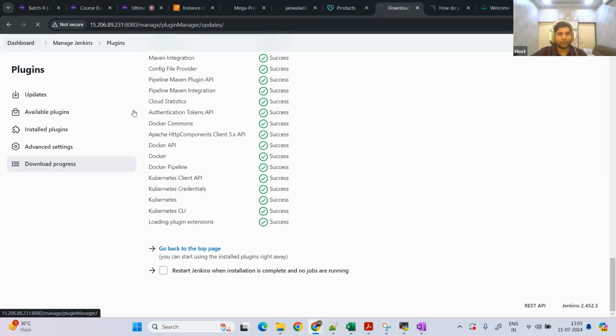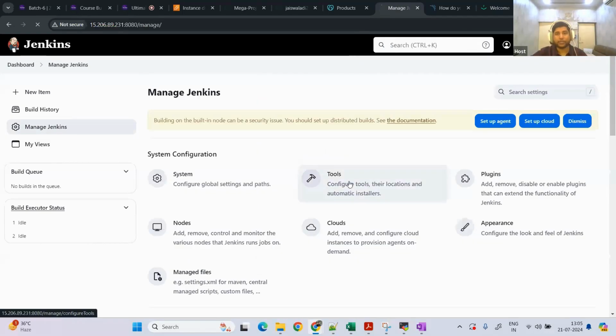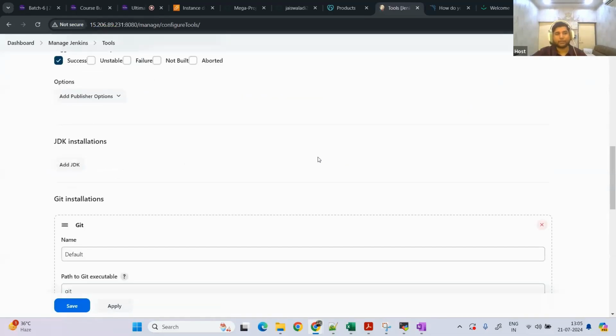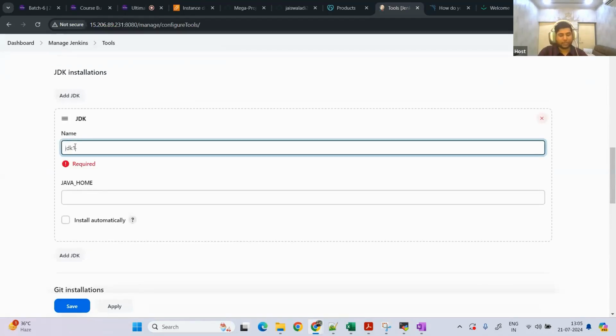Okay, now this is done. All the tools are installed. Now we need to go to Manage Jenkins, Tools. Here we need to configure the tools. Okay, first of all, we have JDK. Now here, let us say I want to use a specific version, JDK 17.